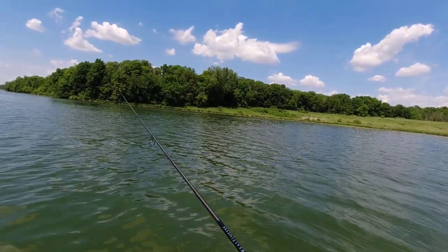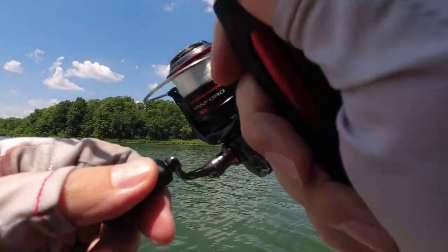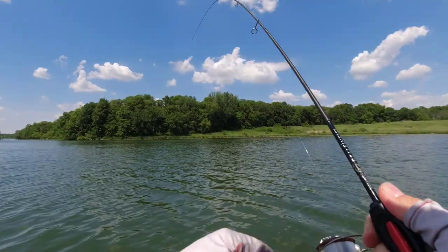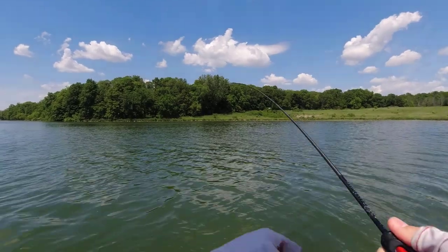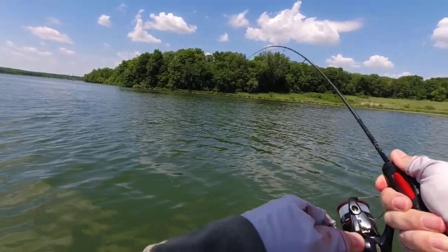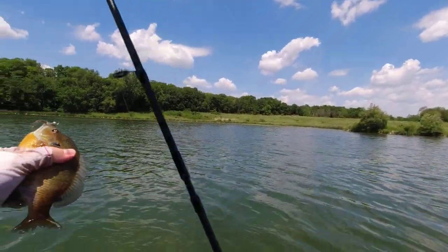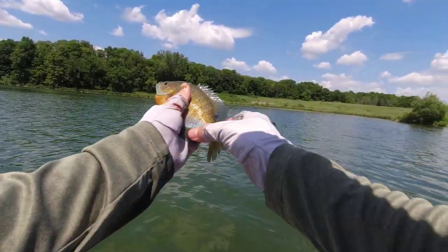One, two, three. There we go. To be honest with you, I started feeling the bite on one, but I didn't connect until three. Maybe I connected, I just wasn't sure, and I didn't pull the trigger until three. Just absolute riot bluegill fishing. I love crappie too, 10, 11 inches. But if we're gonna be catching crappie under 10 inches, I prefer bluegill fishing. It's just so much fun.